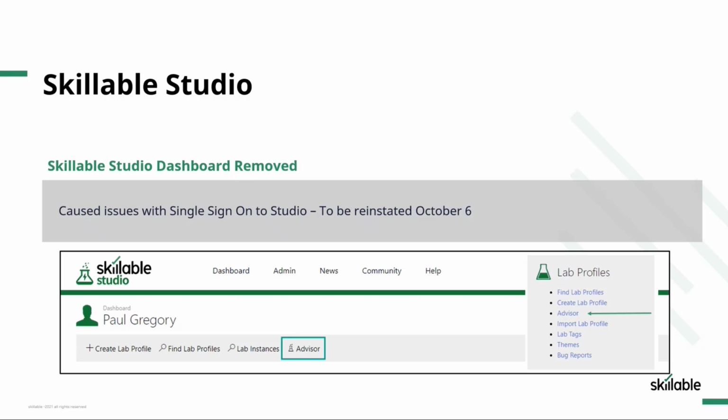Now, of course, this is a really big project to re-architect the whole of Skillable Studio. It's not happening this year. It's a long-term project. And the new dashboard and Lab Advisor was effectively the first step down that road.